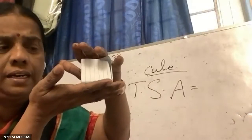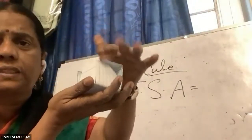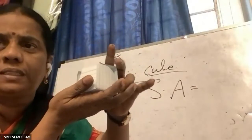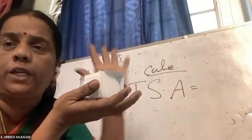Total surface area means, for one face, the area of a square is a into a. So how many faces? 6 faces. So 6 into a square, 6a square. That is the total surface area of a cube. Easily they themselves derive the formula. No need to learn it by heart.